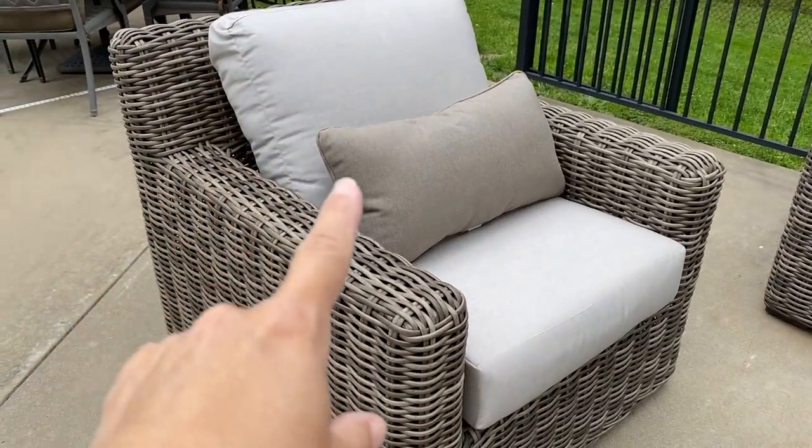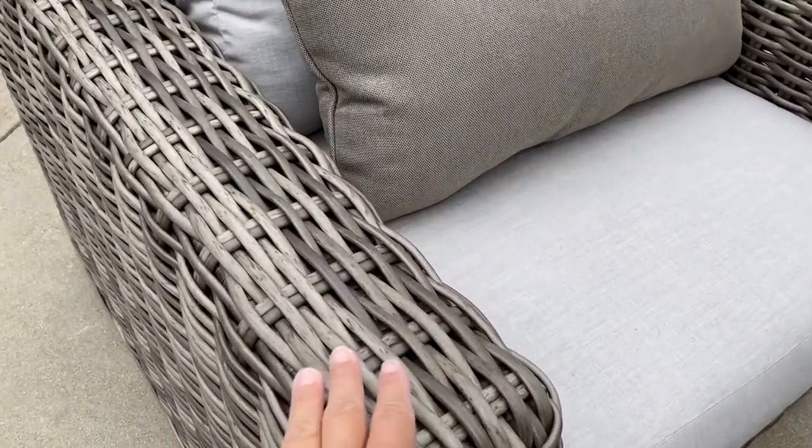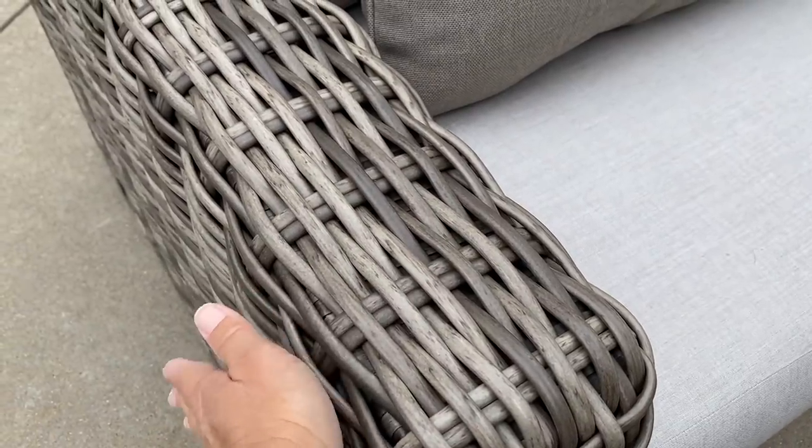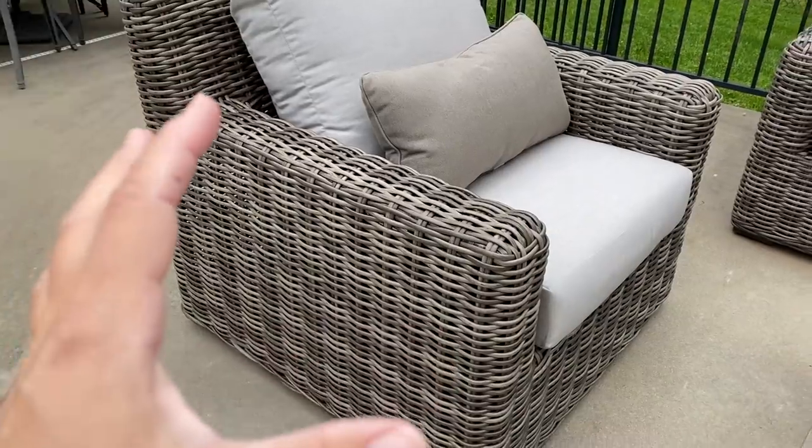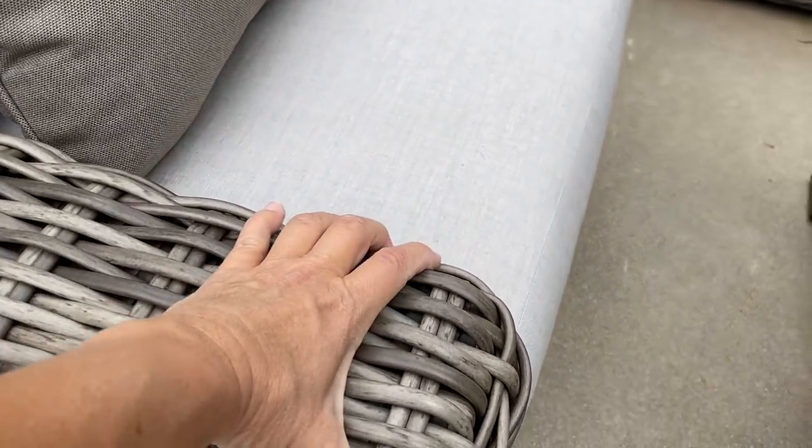I went into Sam's Club, y'all. Sam's Club, seriously, boom. This was sitting in Sam's Club, and I fell in love. So look how substantial this is. It is like the wickery type stuff, plasticky stuff, but it is thick and substantial, and it is so heavy.